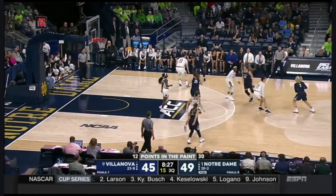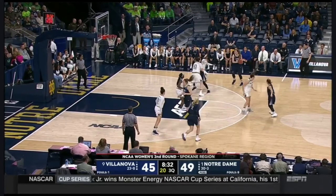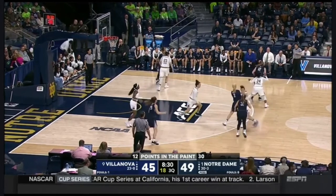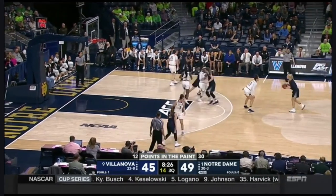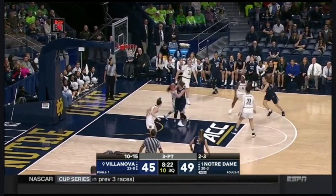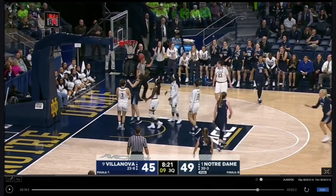Let's go back and watch this again, all right? Boom, she pops out. They have to honor it because she can shoot. She gets a switch, and now she's like, man, I just want to get rid of the ball. Watch when she gets rid of the ball. All right, we're not going to play games anymore. Going right to the paint, and I got my advantage, and I'm going to take advantage of that. Right, so great basketball from Villanova.